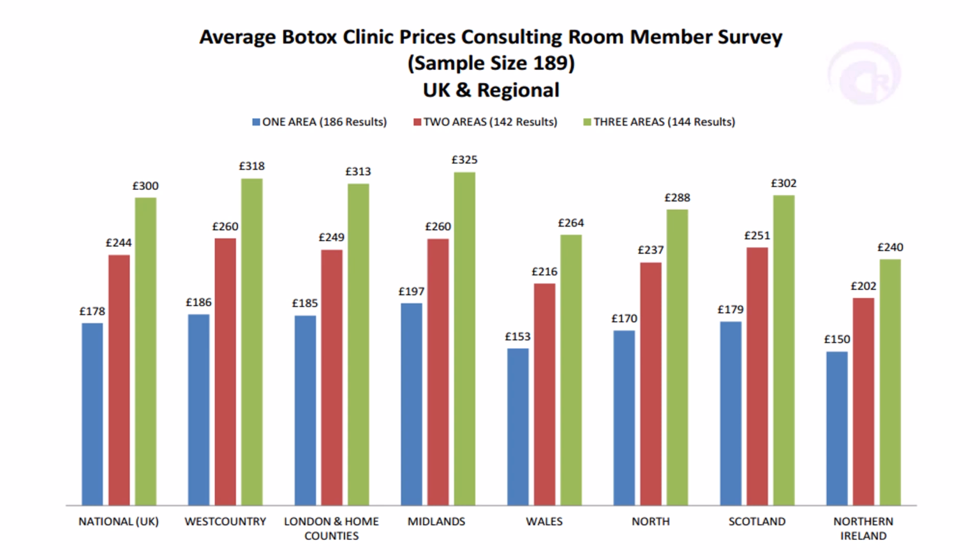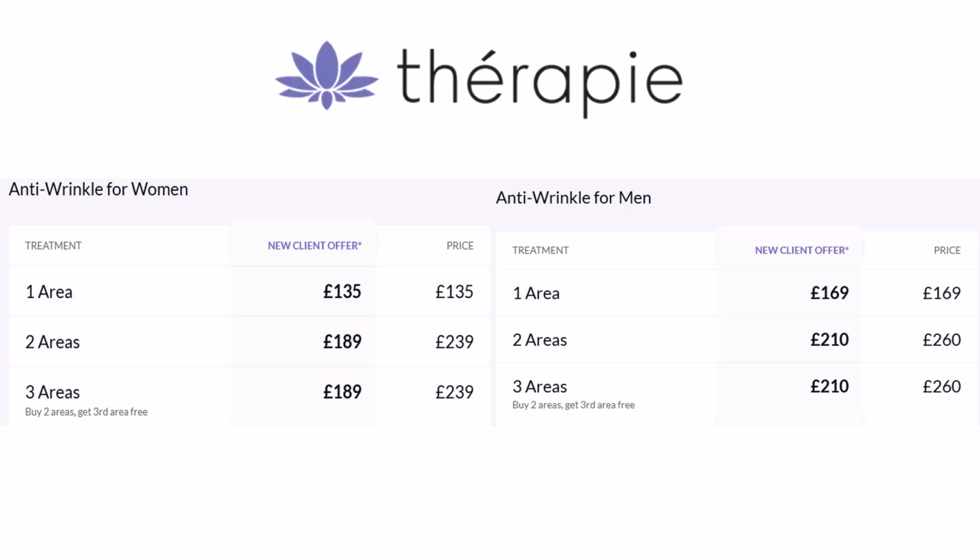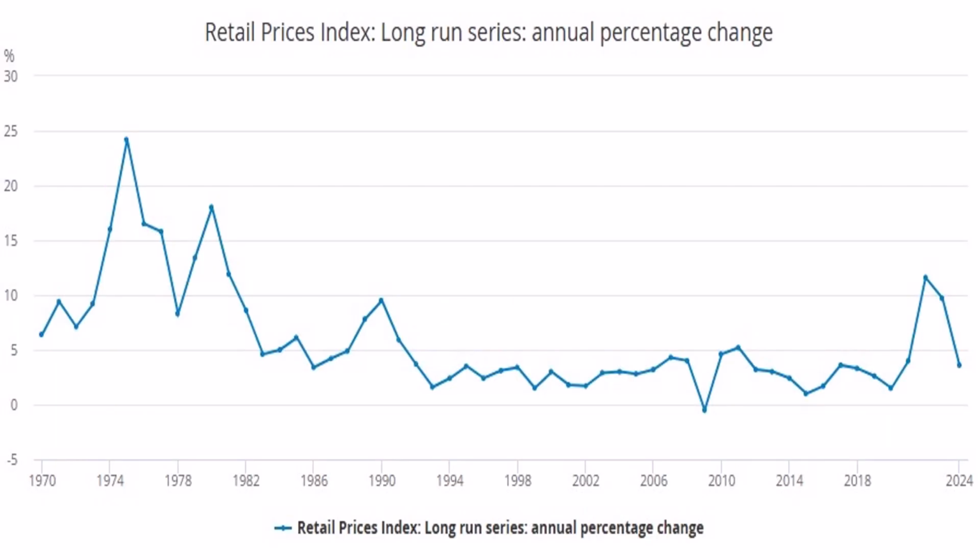While regional price differences weren't particularly significant, the results clearly showed that average prices were lower than those charged 2 decades earlier. The deflationary trend in pricing appears to have continued. Looking at current pricing from Therapy, the UK's largest clinic chain offering non-surgical aesthetics, prices seem even lower in April 25 than they were a decade earlier. Interestingly, their pricing structure accounts for the fact that men typically require more toxin than women. This approach helps them maintain more consistent gross profit margins across genders.